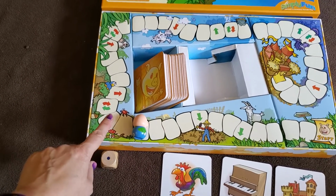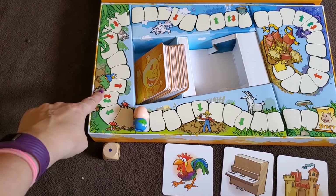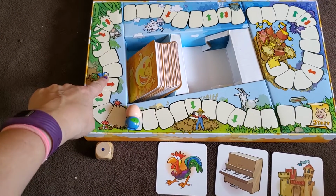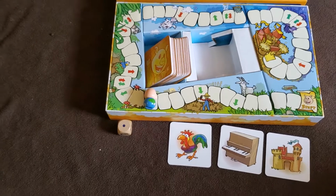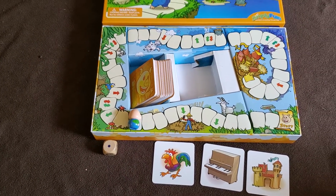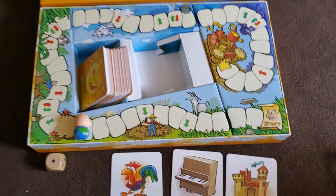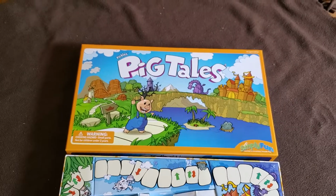But if you land on one of these special places, you might add a card without adding to the story, or swap an element of the story, or remove an element of the story. Then all players have to remember the changes when it's their turn to tell the story again. The rooster played the piano in his castle in Pickles Pigtails.